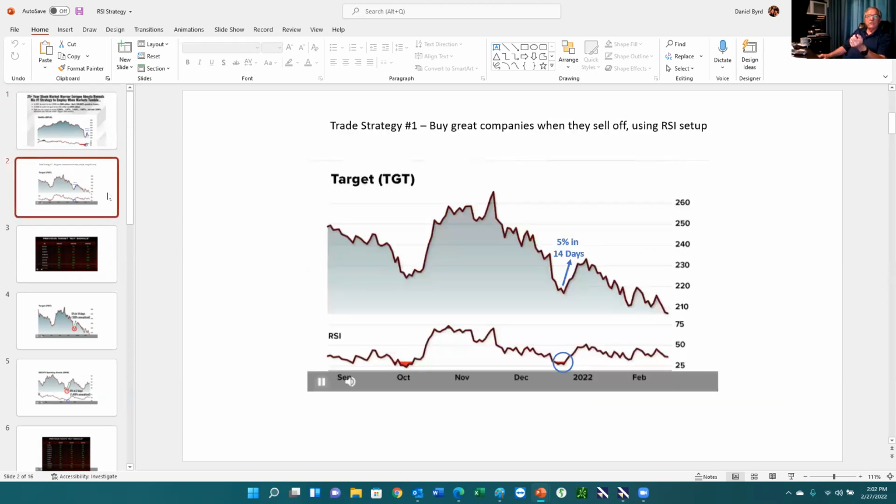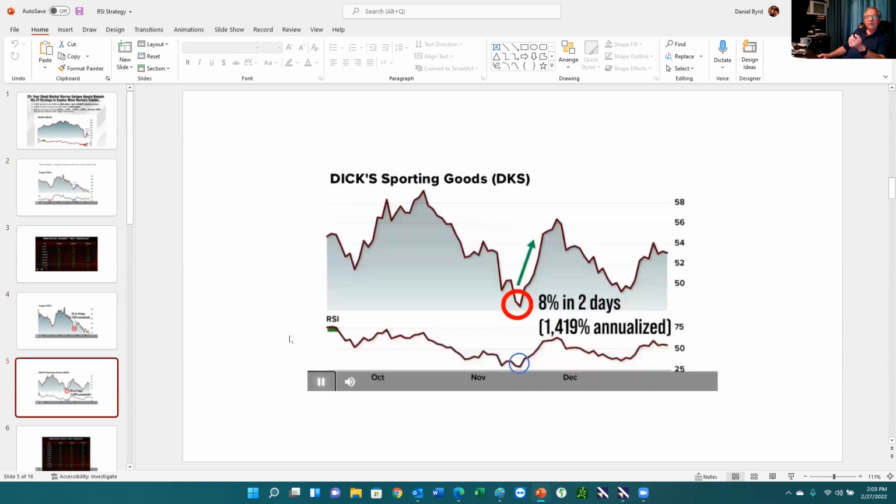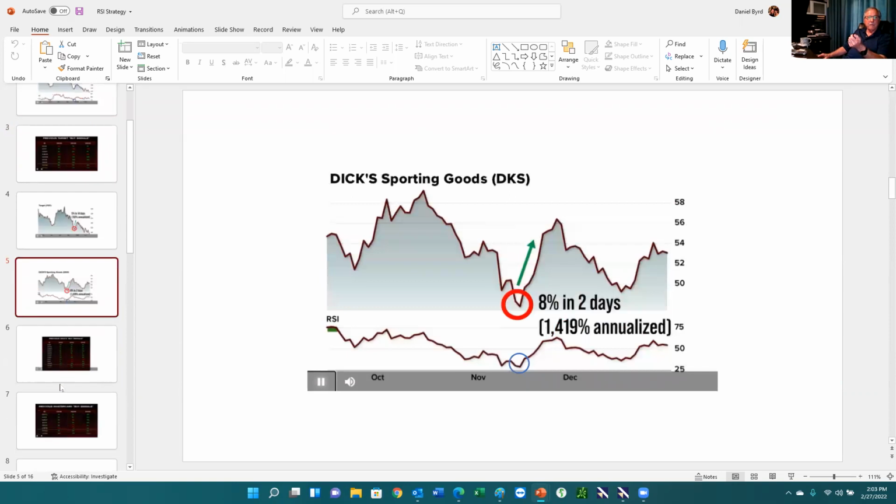But here's one for Target. Down here, you can see the RSI went below 30 and had a 5% gain in 14 days. 133% annualized, if you can do this every 14 days at 5%. Yep. Here's Dick's Sporting Goods, 8% in 2 days. Again, the important thing is the RSI going below 30 down here, starting to move back up. Got it.